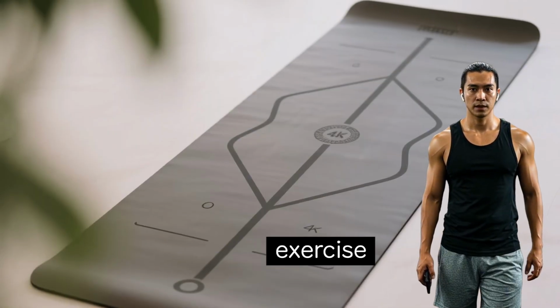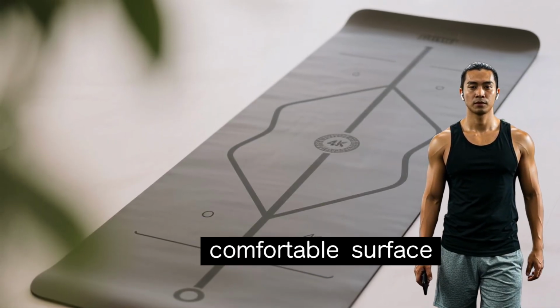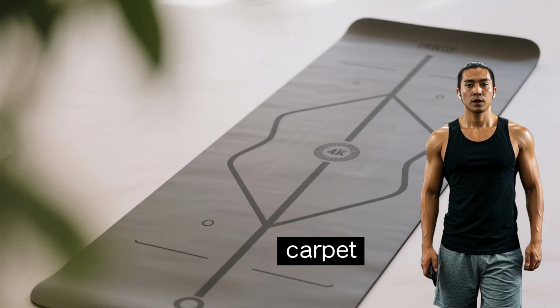To perform the exercise, lie on your back on a comfortable surface such as a yoga mat or carpet.